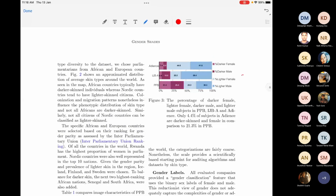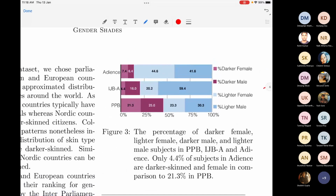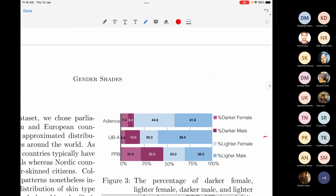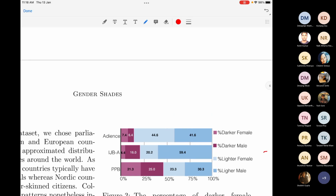So look at this picture. This is a very interesting observation. They went on to see further the population distribution in the three datasets as per their intersectional categories. You recall the four intersectional categories that we are talking about are darker female, darker male, lighter female, lighter male. And these are the three datasets.